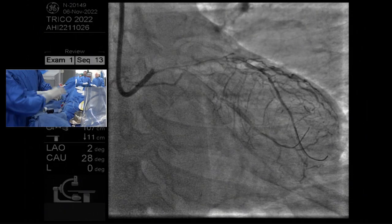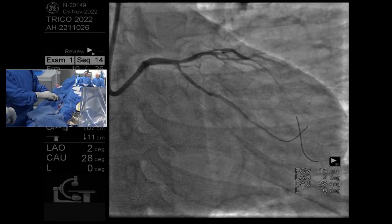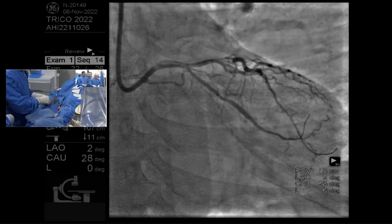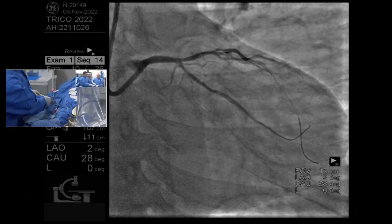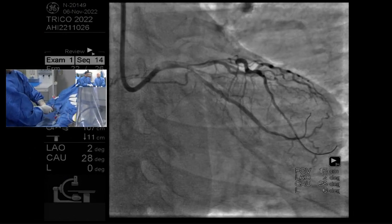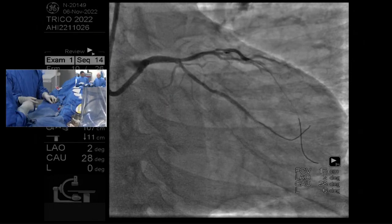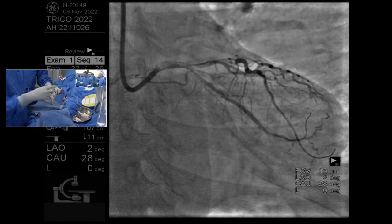Nice. Super. So shall we go to the LAD? They stented the tightest part. Well, this looks great to us, Dr. Saito. Is the plan next to do the LAD? Okay. Can I have a microcatheter? I want to exchange this wire.